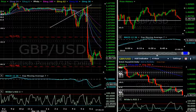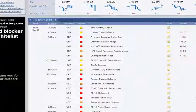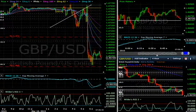So the trade was on cable, so it was on GBPUSD. It's basically this move after the news. This is the news. So you had claimant count. I think it was actually MPC official bank rate votes that moved the pair so much. So you had this move. It's basically this move down here.